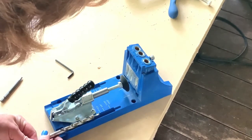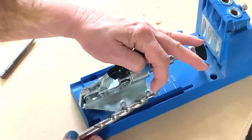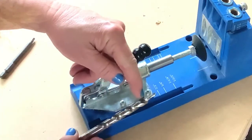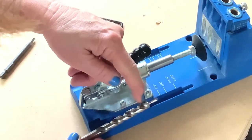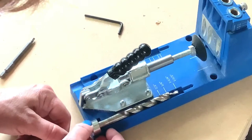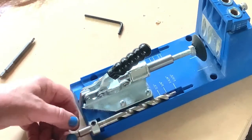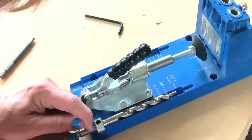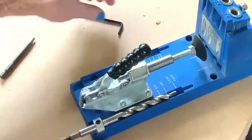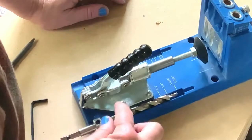All right, so 3/4. But you don't line the tip up at the 3/4. You line it up right where it starts to widen, right where it's going to dig in, like that. And then we push this up against the wall there and we tighten it down. So now this is ready.